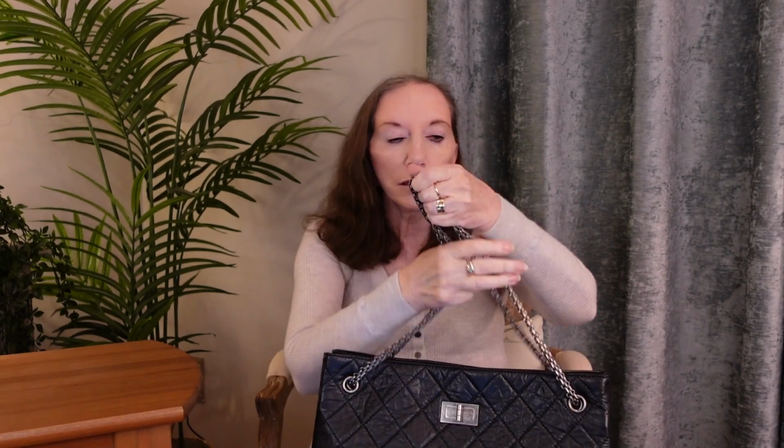But this bag, oh my God, I admit, I'm probably going to say this about every bag, you know. I love this to pieces. This is so carefree. I love the aged calfskin, the wrinkled leather. You just feel like you don't have to be so careful with it. Love the Bijoux chain. Absolutely adore it. Love ruthenium.